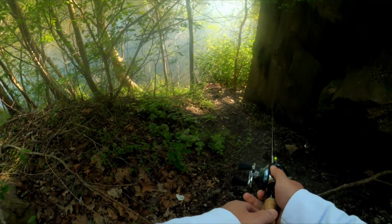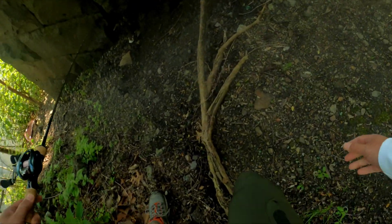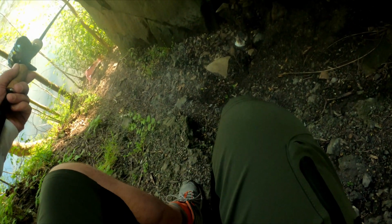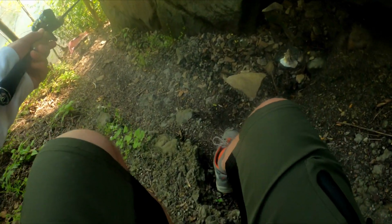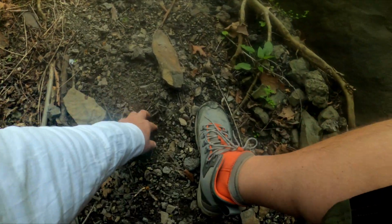Okay, we're starting off the day with another downhill descent. Let's see if we can get this piece of glass out of the way.